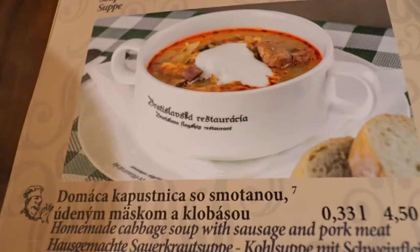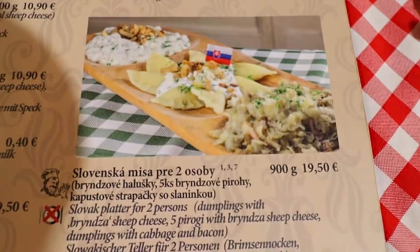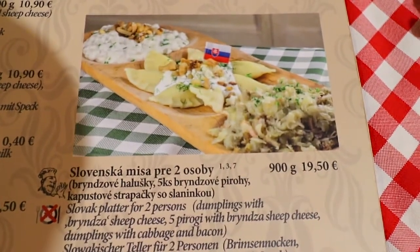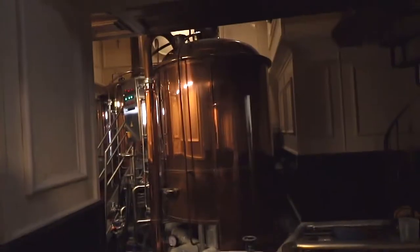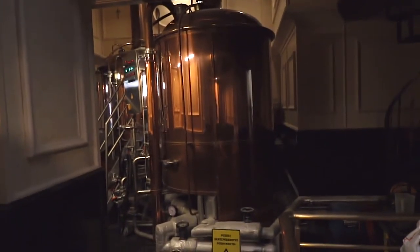Soup. It's like a sauerkraut cabbage soup and I think it's got sausage in it. And we also got a platter of 3 different styles of dumplings with sheep's cheese. And I've had to get one of the local pilsners, which they actually brew in-house here.